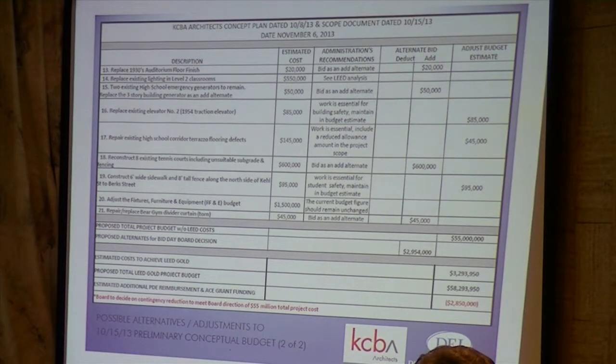I'm not quite sure if you're done yet, but the... We got 2 more pages yet. Okay, I'll wait then, thanks. Let me ask one more question real quick. The terrazzo floor, is there an advantage of doing that now versus later? I'm sure there is, but tell me about it.